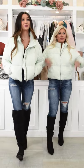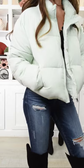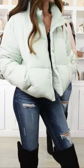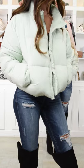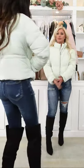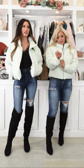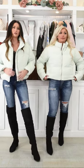Anyway, this is adorable as well. Another puffer jacket. It's winter, y'all. It's getting cold, you need a jacket. This is the Cold Winter Nights zip-up puffer jacket in pale aqua. They should just call it Paqua. Available for $43. This is super cute. It's like a minty green color, I would say, more than a pale aqua, but super comfortable and really oversized. Just that classic puffer jacket fit.